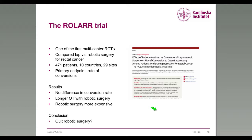And before I go on with the ROLARR trial and the next trial I'm going to discuss, I just really want to say that David Jayne was the principal investigator of this trial. I heard him present this abstract last year, and it's truly admirable what he's been doing, and the entire team of the ROLARR trial. It's very, very difficult to set up a randomized controlled trial for any surgical indication, and I do admire their efforts. But nevertheless, I'm going to criticize this trial because there are a number of things that need to be discussed in detail. I'm taking this as an example of what happens when you do a surgical trial in a post hoc situation.